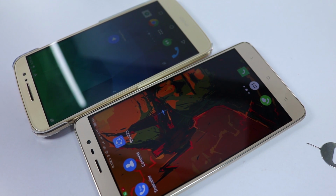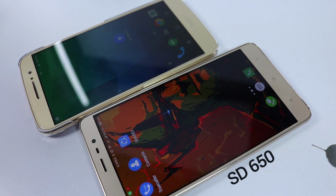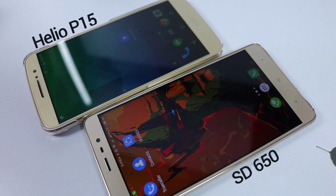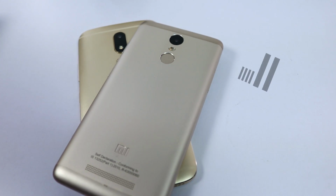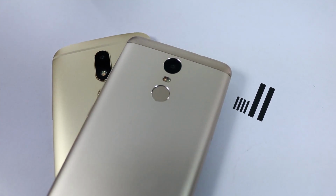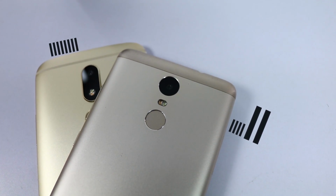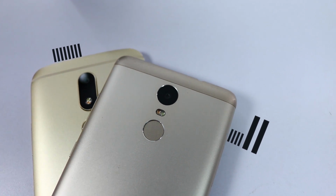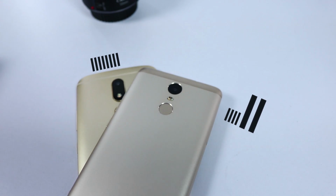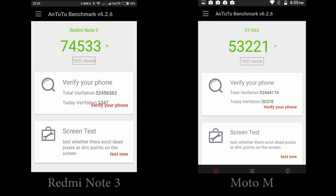Redmi Note 3 comes with a Snapdragon 650 processor and Moto M comes with a MediaTek Helio P15 processor. Now let me tell you what's under the hood. Redmi Note 3 has 6 cores, 4 low performance cores and 2 high performance cores. Moto M has 8 low performance cores. When you compare these two phones, it's like comparing a normal car with a sports car. And if you still didn't understand what I mean, check out these benchmark scores.